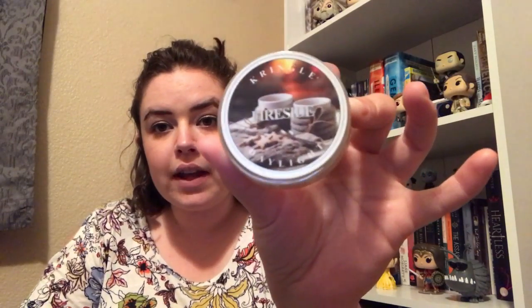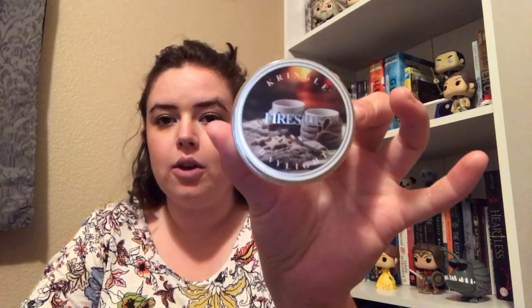I have another Kringle Daylight Candle in Fireside, which these packaging labels are so cute, but again, I had absolutely no throw with this. I mean, it burnt all the way down, and I can smell it when I put my nose in it, but when it's burning, there's nothing. So, which is really unfortunate because I bought like a lot of those, and I got nothing, so pretty bummed about that.